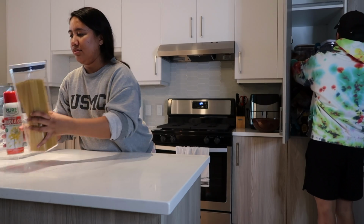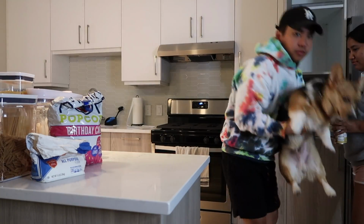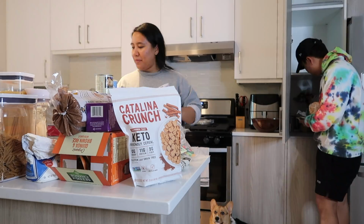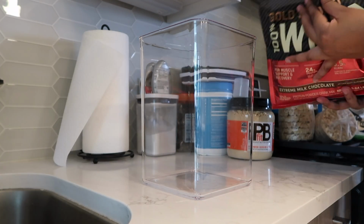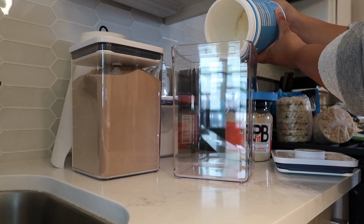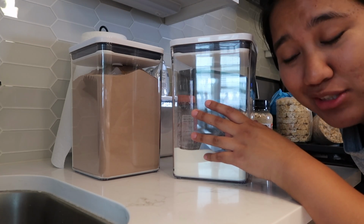Easier to take everything out. I'm gonna put you in a container. Okay, so I think the next thing I'm gonna do is my drink shelf. I think that'll be the next easiest thing. Not as satisfying, but I need to get more anyways, so.